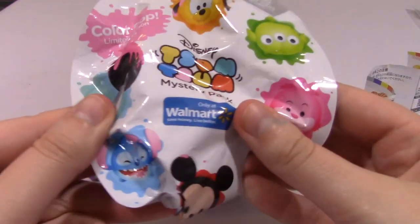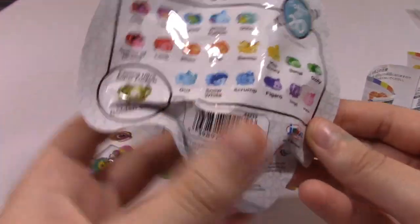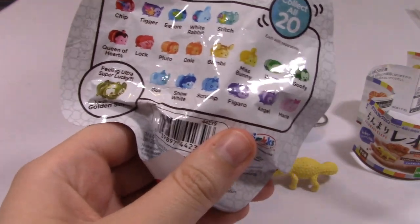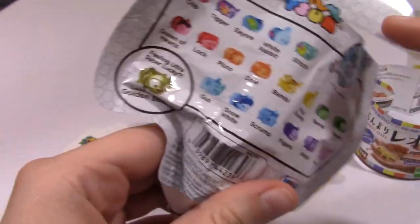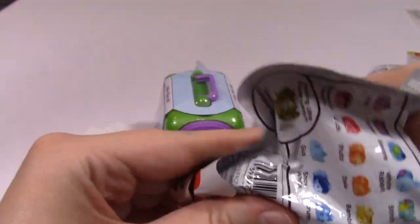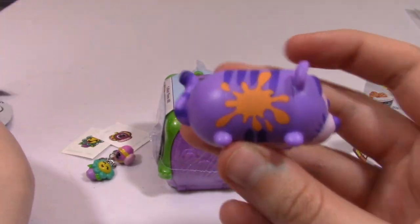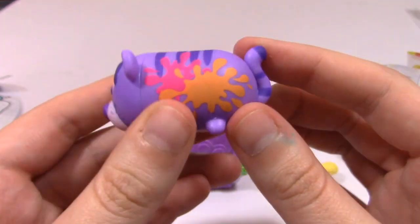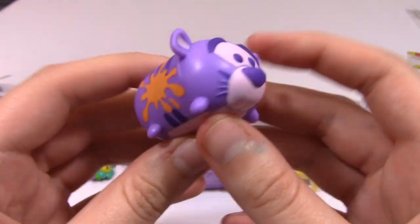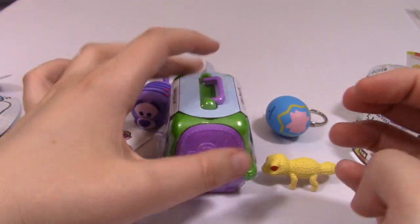Next up we have the Tsum Tsum Walmart ColourPop. I really want Golden Stitch. I would also really like Not Barrel because I keep getting him. We got a cool one. We got a splashed Tigger. This is cool. I have a display in my room of the Winnie the Pooh Tsum Tsum specifically, so he'll be going up there. Cute.